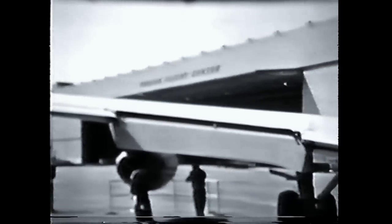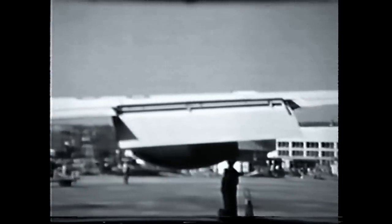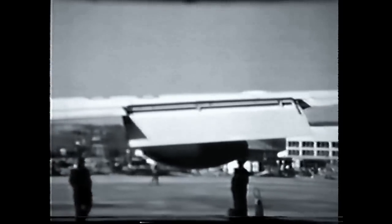The highly efficient double-slotted wing flaps are set at a moderate angle for takeoff, enabling the airplane to become airborne with a minimum runway used. When fully extended, they provide maximum lift for low-speed approach and landing. They can be positioned to any degree as pre-selected by the pilot and are hydraulically operated in symmetrical pairs. The position of each portion of the four flaps is shown on indicators in the pilot's cockpit.